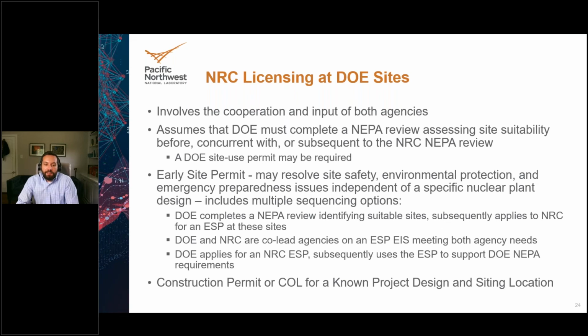If the reactor design is known, an early site permit would not be necessary, and instead, this would likely be a construction permit or a combined operating license. But again, this would require NRC licensing for the project and DOE approval of the site being proposed. And again, Dan and Laura are here to talk about the advanced reactor GEIS, but when completed, the advanced reactor GEIS could help with that process.